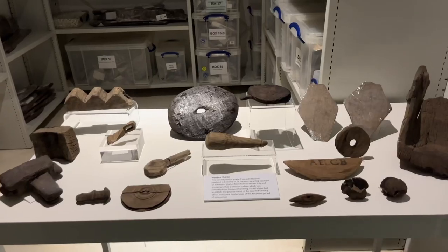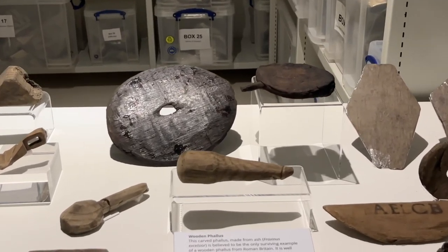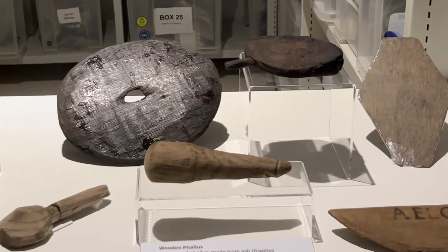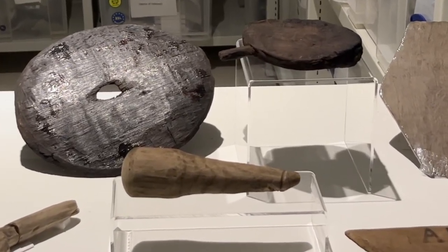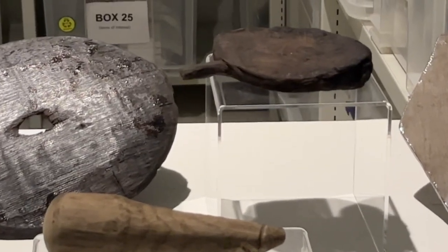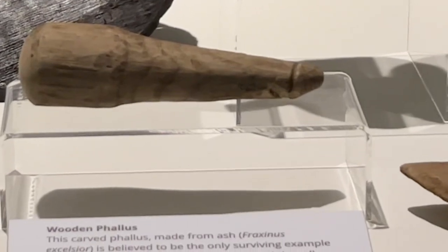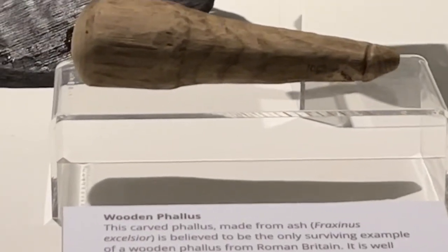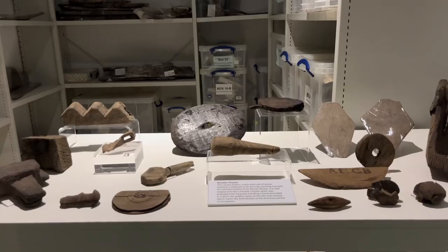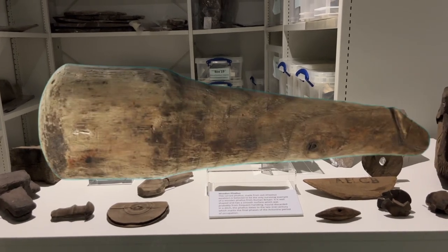There it is. Unfortunately, this is as close as we can get to it. It's behind glass. And the latest research, the latest thinking, is that this is in fact a Roman sex toy. So what do you think? If it is indeed phallic, then as is typical of the Roman period, it's oversized. It's 16 centimeters long and 4.6 centimeters at the base.